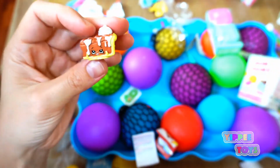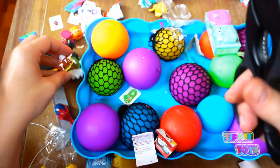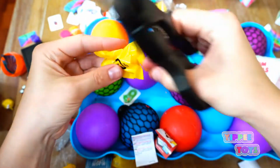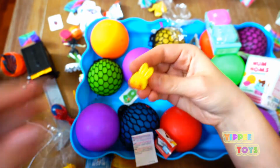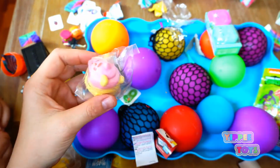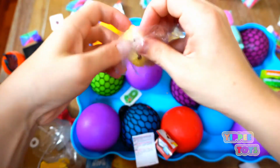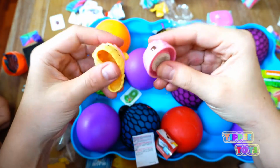Aw, look. How cute and tasty. Look at this baby. The baby. And then look at this one. Let's see this one. Aw, this is a slipper. It's a bunny slipper. Cute. How about Num Noms? Do you smell that? Whoa, it smells like candy and bubble gum. I think it's a lip gloss. It is a lip gloss.